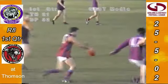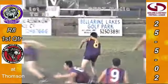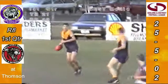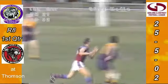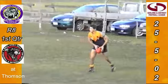Oh, overdoing it now. But they've got a bit of time. Hall goes along with the kick towards centre half forward. Feldman pushed underneath the ball, and Baxter takes the saving mark for Thomson. Switches play towards Troy Maharis, who gets a little shepherd by Thorley and is able to take the mark at half back.